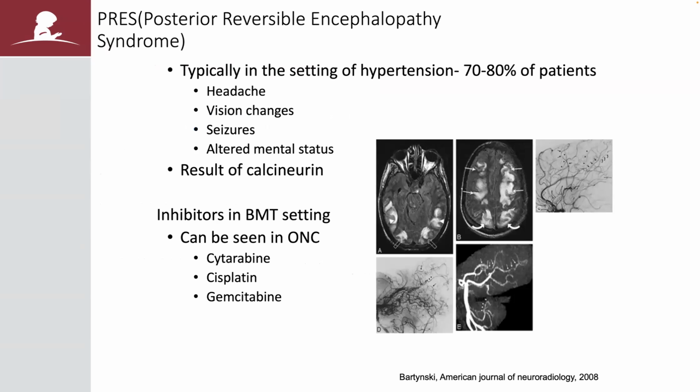Posterior reversible encephalopathy syndrome typically occurs in the setting of hypertension 80% of the time. Symptoms are headache, vision change, seizures or convulsion, altered mental status. Mainly it's from chemotherapy, but also from calcineurin inhibitors or cyclophosphamide, which we give to prevent graft-versus-host disease. It can happen outside the bone marrow transplant setting. It happens with cytarabine, cisplatin, or gemcitabine too.